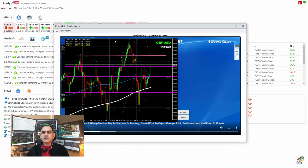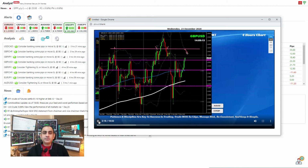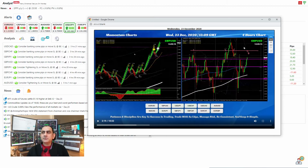You can see that I explained to my traders that the price respected these levels, and I'm expecting a short trade here. If the price respects it, there's a possibility the price might develop a head and shoulders pattern, but we'll see. It's still in process.